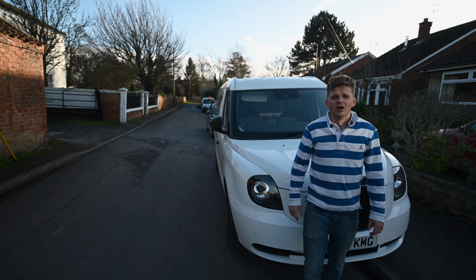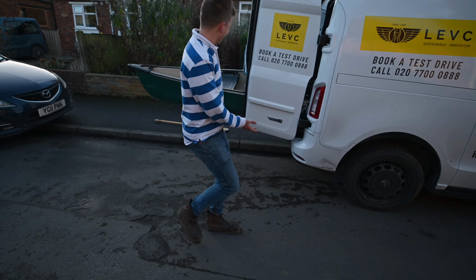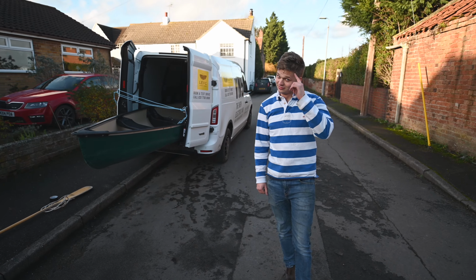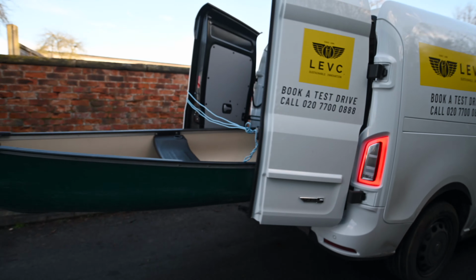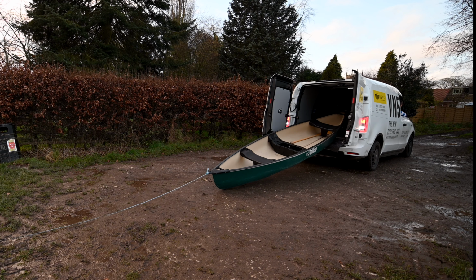You can use a van for work, but can you fit a canoe in it and go on holiday? Yes, you can! But can it launch a canoe? So here we go. No, but with a bit of movie magic.